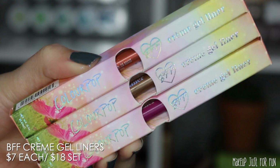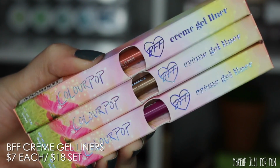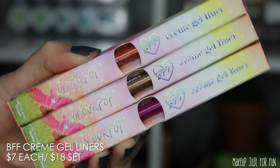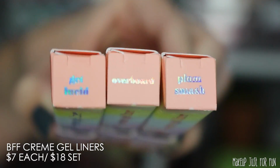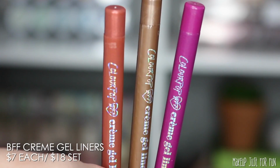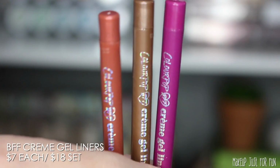Now we have 3 BFF Creme Gel Liners. You can buy these individually for $7 US hairs, or you can get the set of 3 for $18. Pretty good deal there. We do have some re-promoted shades as well in this set.